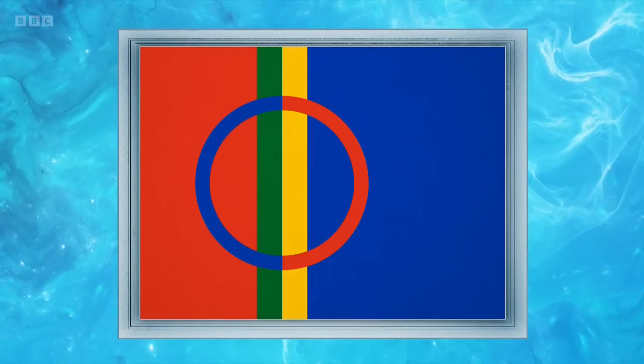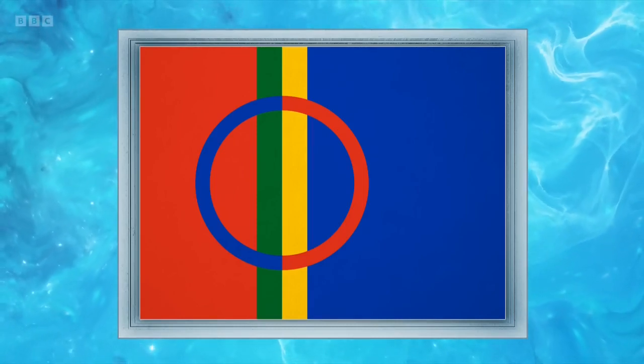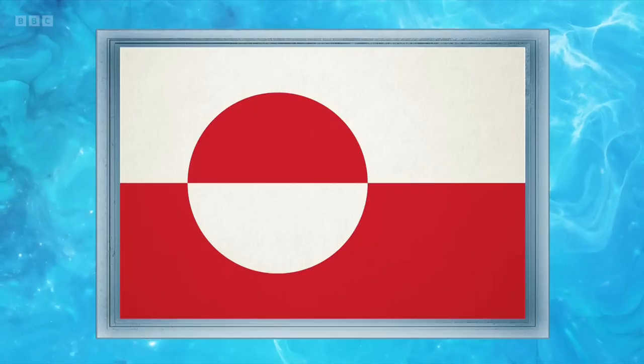Secondly, this is the flag of which peoples who have observer status on the council? That's Sami. Sami is correct. And finally, that's Greenland. That is Greenland. Well done.